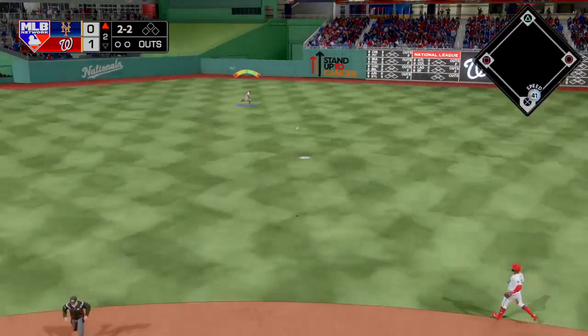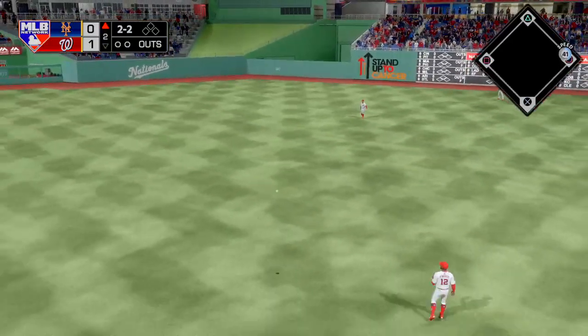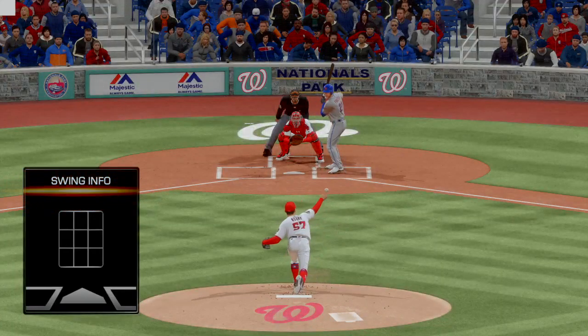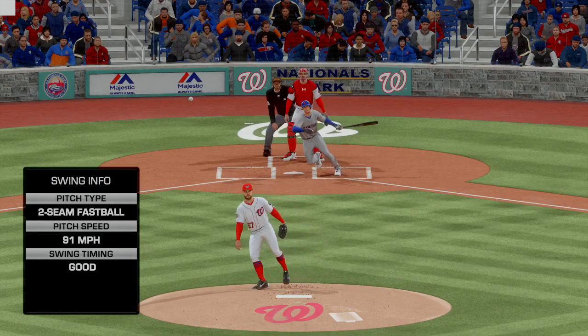Hit hard towards center. And that finds some outfield grass. It's a base hit. So a base hit to kick things off here, and there's a man aboard to start out their half of the second. No mistake what he was sitting on, looking for a dead red piece of cheese middle of the plate, and he didn't miss it.